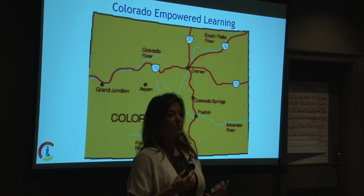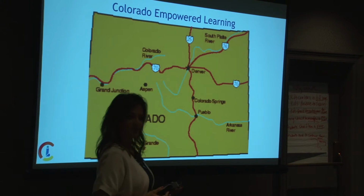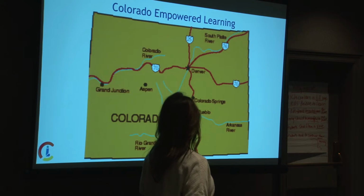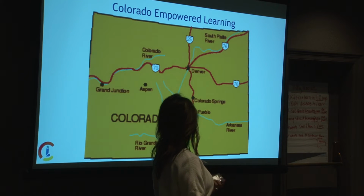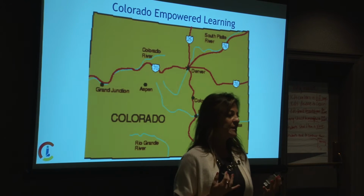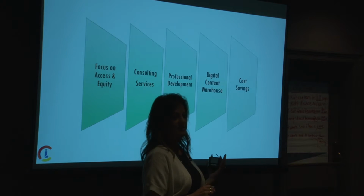And we're also working with districts to make sure that they understand you can afford this. You just have to have the knowledge base and a little bit of training, and you'd be able to accomplish a successful implementation. So in Colorado, we have an initiative, a law that just passed in May, and we named it the Colorado Empowered Learning Initiative. What this initiative does is bring the services that we worked on in our district to every district in Colorado.